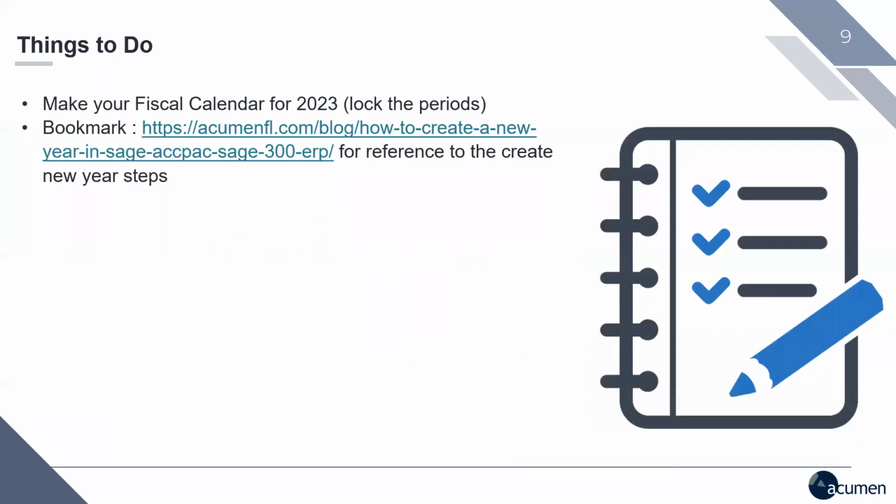Okay, so really that's it. Those are the best practices, the steps to go through that process. So things I put here on my to-do list are go ahead and make your fiscal calendar for 2023. After this call, go ahead and go into common services and create that calendar, because you'll probably be ready for 2023 transactions pretty soon. And that first week in January, we get lots of calls saying, I can't post the AP or I can't post my inventory. And it's always that the fiscal calendar is missing. If you go ahead and lock the periods, there's really no reason not to do that.